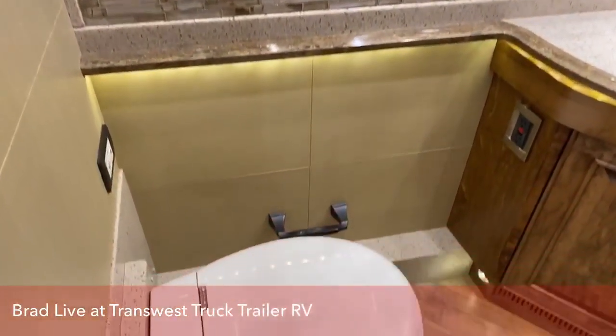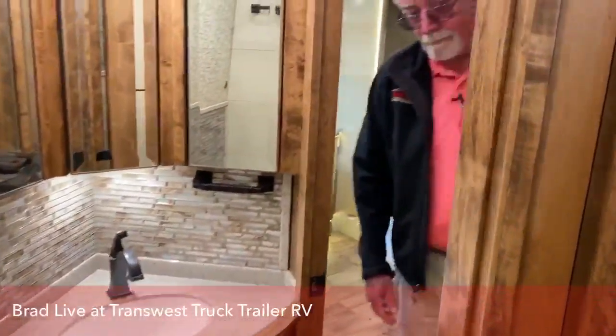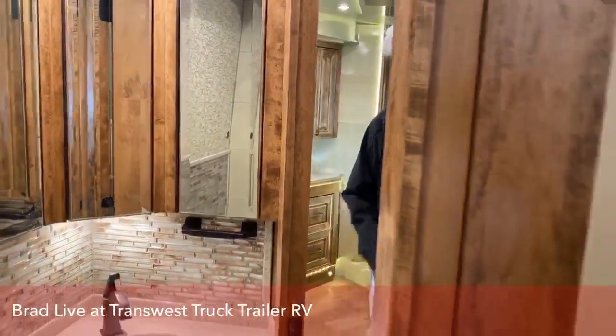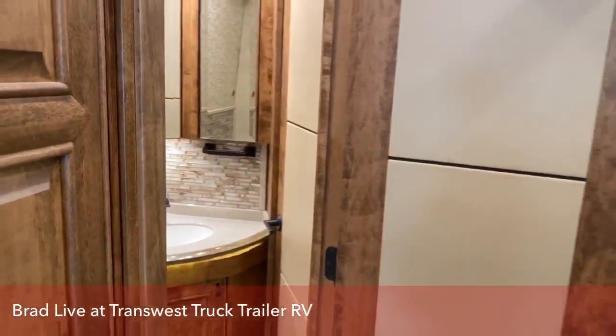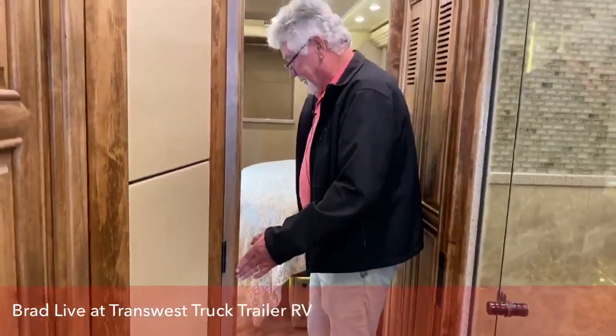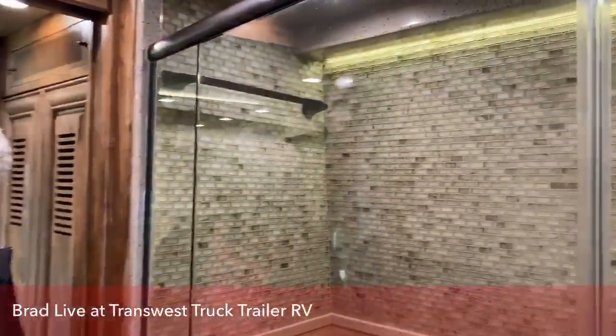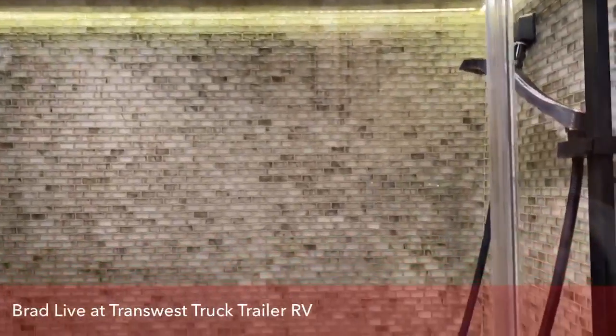So this is one you said has 2 entrances. Right. Now, why is that? Well, there's a pocket door here that closes off. So if you have guests, this pocket door will close off here, or this pocket door closes off here to make it a private suite back here. So that's kind of, they call this a Jack and Jill bath. Okay. Let's look at the shower stuff. Very nice tile shower.